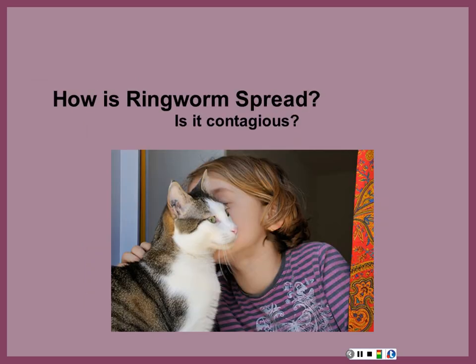Okay, so how is it spread, and is it contagious? Yes, it's highly contagious, skin to skin. People that come in contact skin to skin, it's highly contagious. That's why when we treat the kid, we need to treat everybody at home. We need to try to clean everything that he's come in contact with.